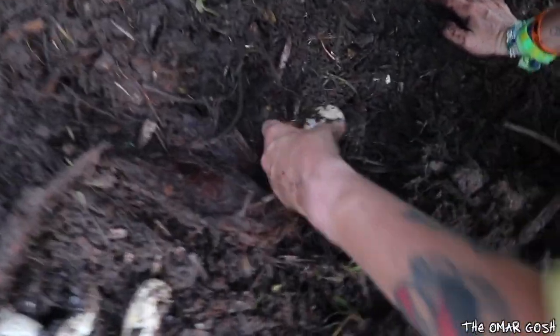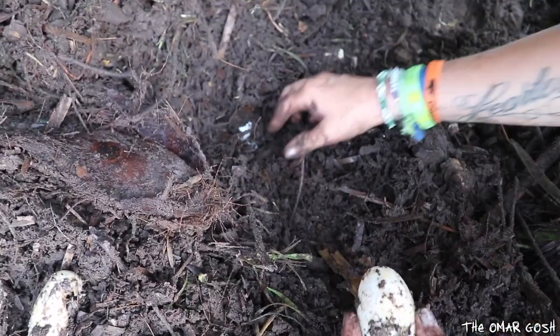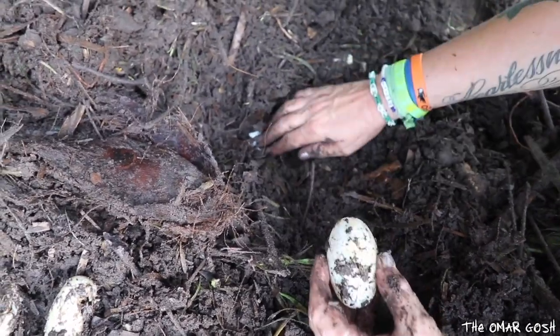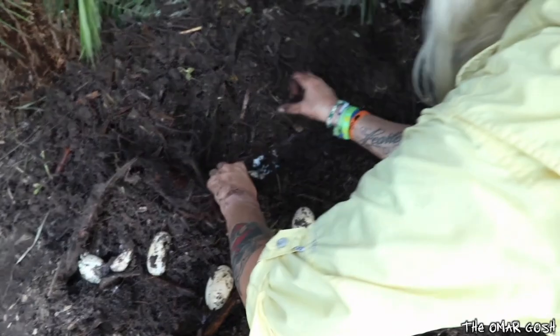So there you go. Wow. Oh, there's the good ones. Oh, all the good ones are there. You can see they're all a different color. Yep, they're all super white. So she probably laid as many as she thought, and then some other ones fell out. There's a bunch. Wow, look.